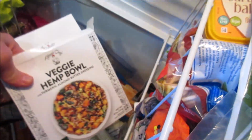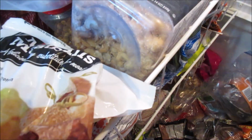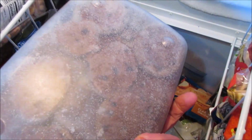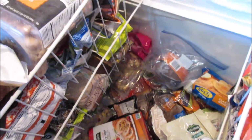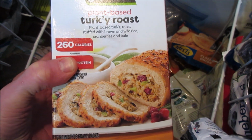We've got bread. We've got a hemp bowl. All this vegan stuff. We've got vegan meatballs. I make giant batches of vegan pancakes, generally for my wife's breakfast. Here is a large vegan tofurkey roast, or turkey roast.